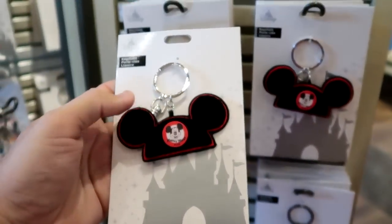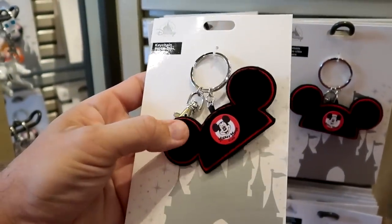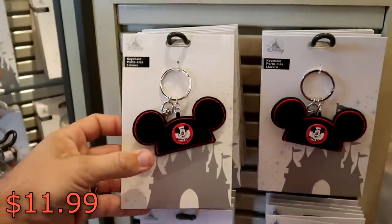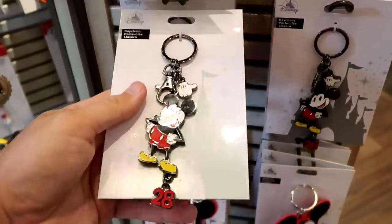They do have some fun new keychains here. Look at this one, Mickey Mouse Club. I love that. It's actually like a felt hat. Those are red in color. That one is $11.99. That is amazing though. I love that. Down here is a really fun one.